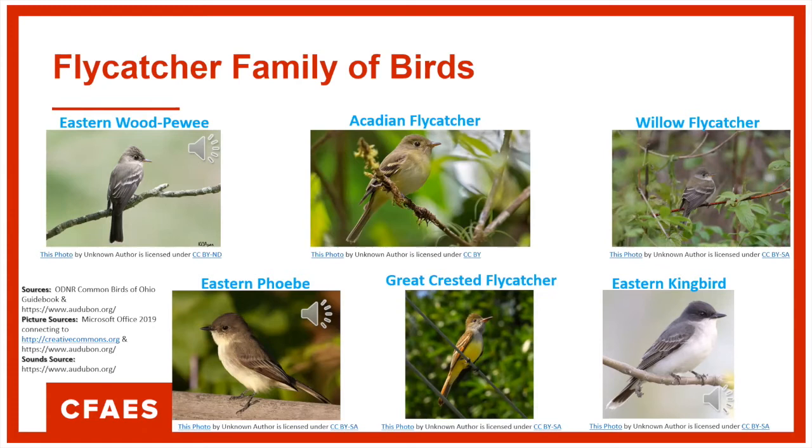Okay, very cool. The next one is the eastern phoebe. Yeah, I know I've heard that one. Definitely. And the last one is the eastern kingbird.